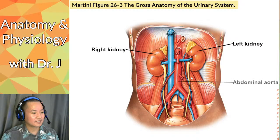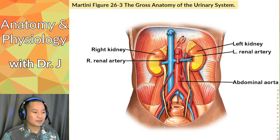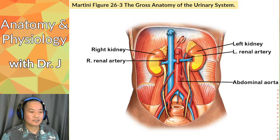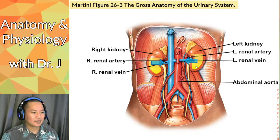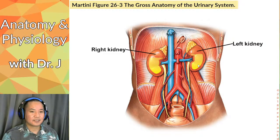Now with the left and right kidney, here we have the abdominal aorta carrying fresh oxygenated blood, and this is going to the left and right renal arteries. So the blood is going to be filtered, and there's also going to be reabsorption of chemicals, solutes, and water. But whatever is not reabsorbed back into the circulatory system ends up as urine. Whatever returns to the circulatory system goes back via the veins to the heart through the inferior vena cava.